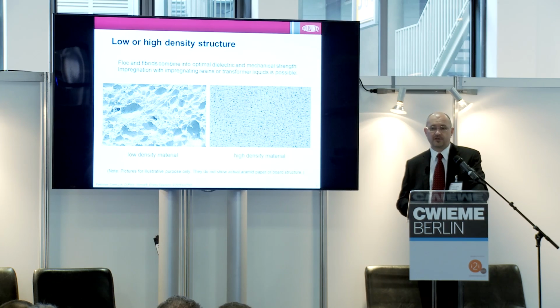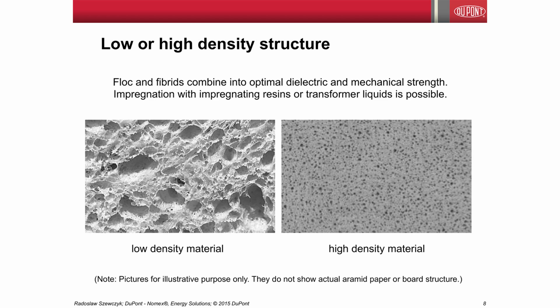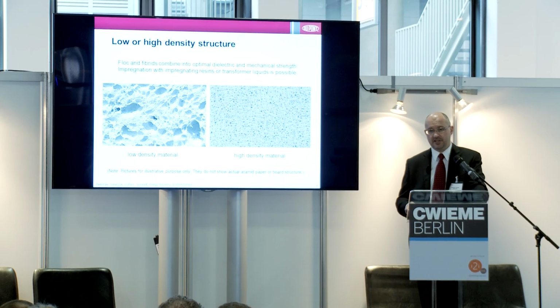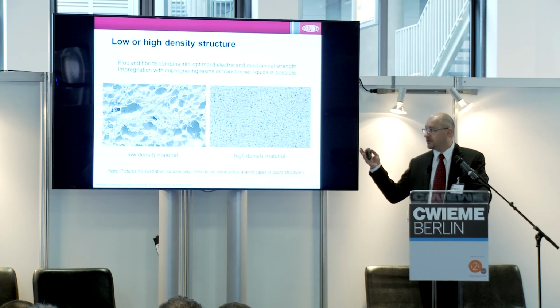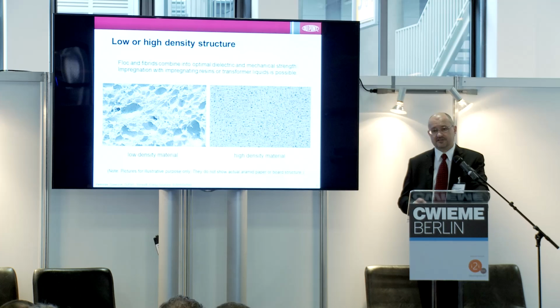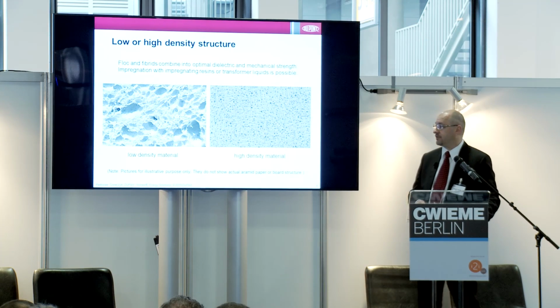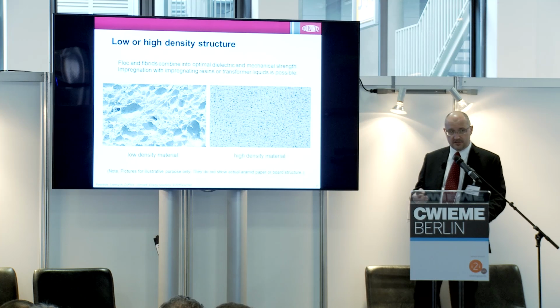It's more difficult to dry it. It requires some more time, maybe some higher temperature, maybe some better viscosity of the oil to impregnate it properly. If we have the low density material, like on the left-hand side, it's definitely easier to process that material. But on the other hand, the material is softer mechanically, does not have as good dielectric strength. So there is always a balance between the properties of those materials.